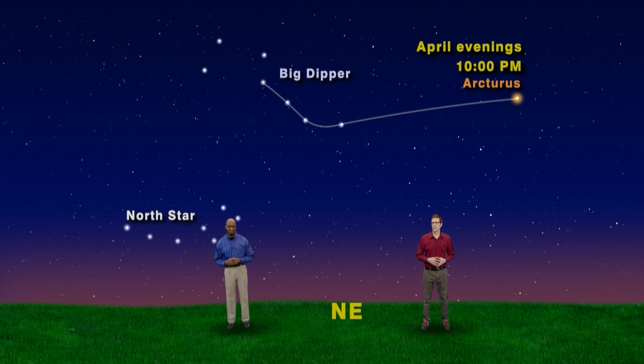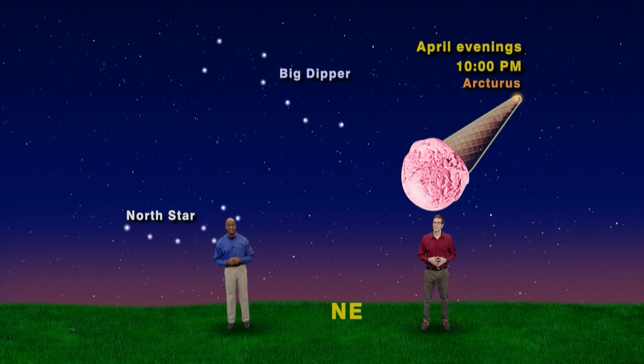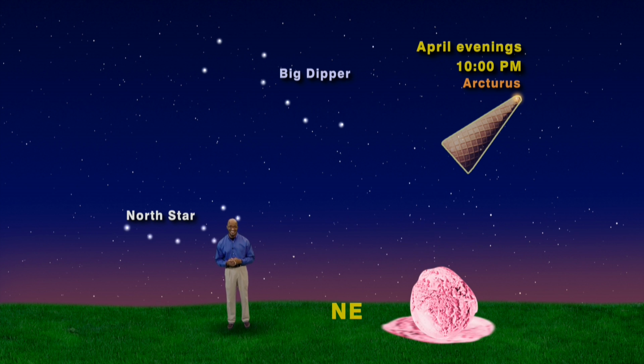Arcturus is the brightest star in the constellation Boötes the Herdsman. His outline looks a little more like a narrow kite. Or an ice cream cone on its side. Look out, Dean, that scoop is loose.